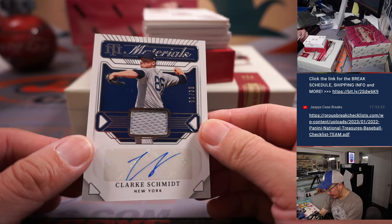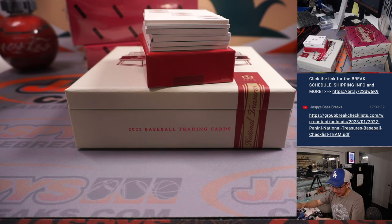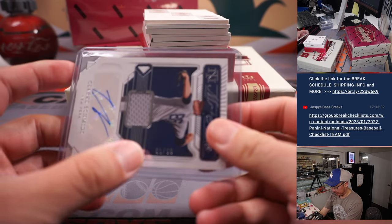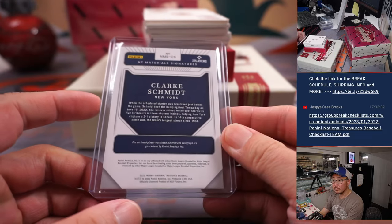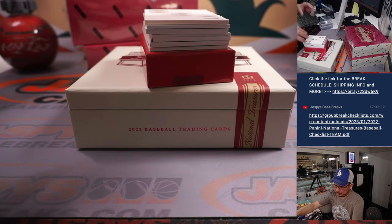Got Clarke Schmidt, 1 out of 99. Yankees. Yankees also a number block team. So that goes to New York 1. That'll be for Jason Kirsch.